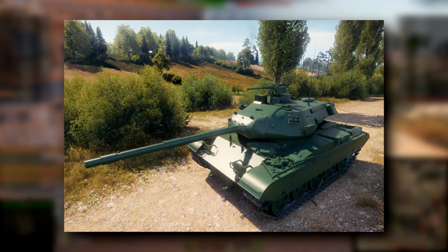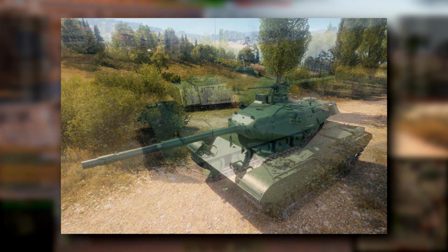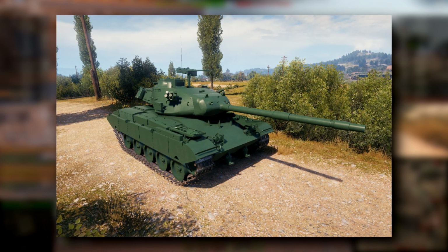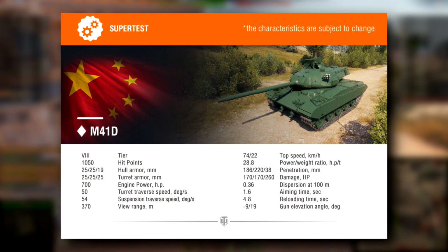So here are a couple of first pictures of the M41D. Well, surprise, surprise, it looks like the M41 Walker Bulldog. Yeah, it was kinda shocking to me as well, but let's take a look at the first specs. As always guys, keep in mind the characteristics are subject to change, as you can read in the top right corner. So, Tier 8 Premium light tank with 1050 hit points. Hull armor and turret armor, well, we can say it doesn't have any armor whatsoever: 25, 25 and 19 on the hull and 25 all around on the turret. Yes, it has some sloping, but it can see up to Tier 10 vehicles, so if you are going to bounce anything, it is your time to buy lottery tickets, let's put it that way.